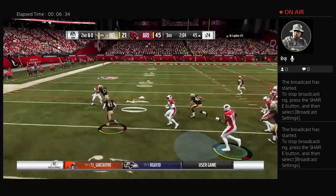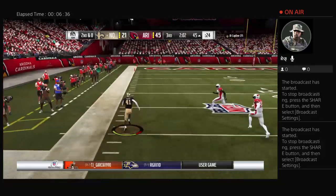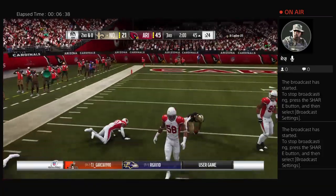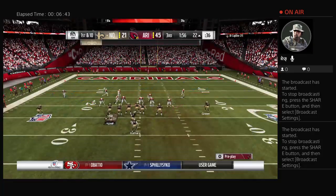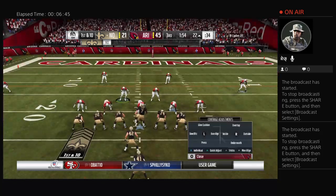Again, it's Kamara. And some room to maneuver. He'll get this one down near the 20-yard line, just shy of the 20. Good yardage as he rumbles for 24 and a first.